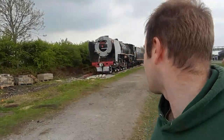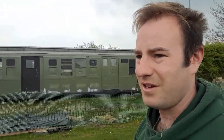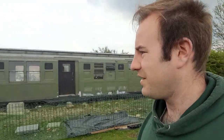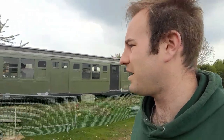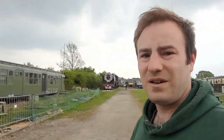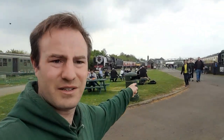Now, talking of underground, here is a New York subway carriage. So that's another very unusual thing to see. I'm not sure if it's the only one in the UK, but there certainly aren't many. It just adds to the variety. If I go over here, we should be able to see a New York Underground and London Underground together, with a South African steam loco in the middle. There's probably nowhere else in the world you can do that.